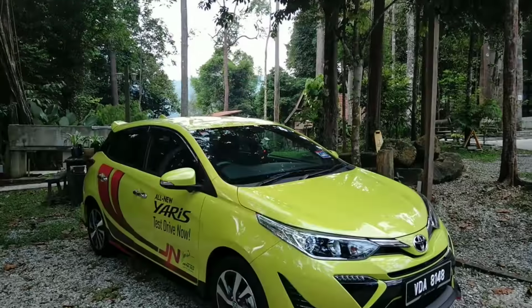Okay, we are in the Toyota Yaris, in the Yaris Media Drive. There's a traffic jam in front here. Okay, now we're in a bit of traffic. Super is on the left. We are on the way to Janda Baik and so on.